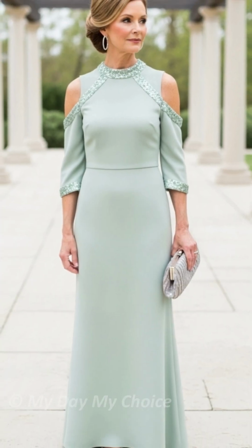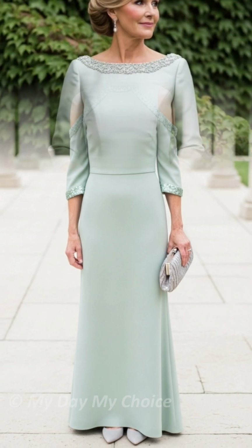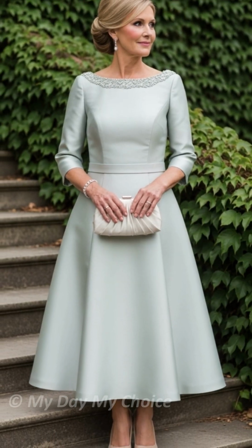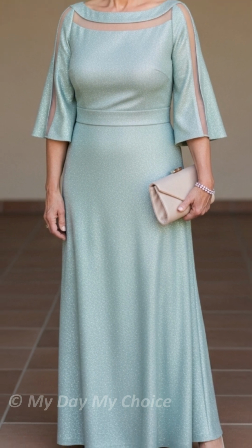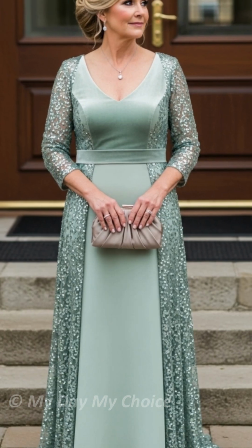Celadon green sits between mint and sage, offering a soft, airy tone that flatters many skin shades. For mothers of the bride, it signals calm support while still feeling joyful and fresh.